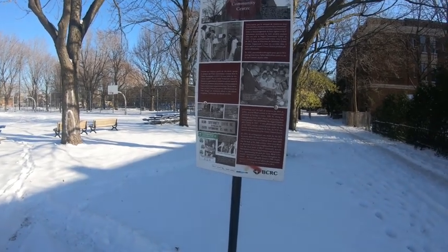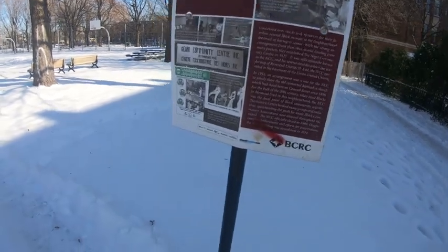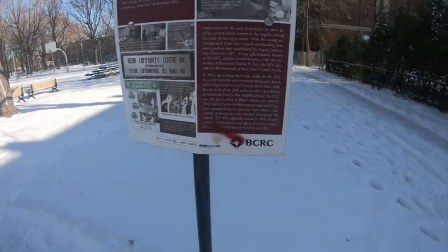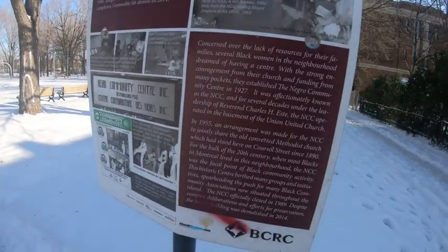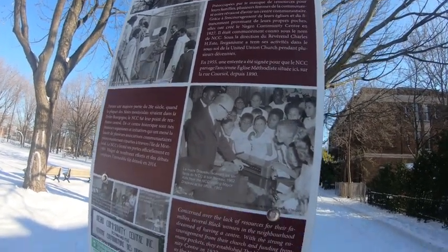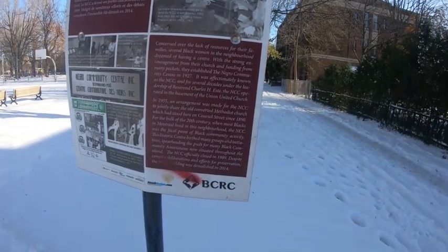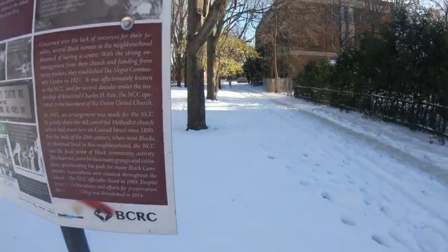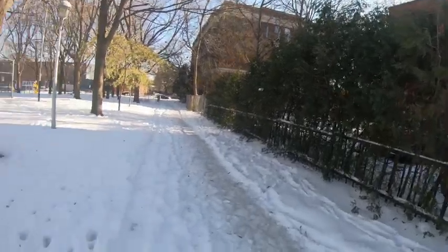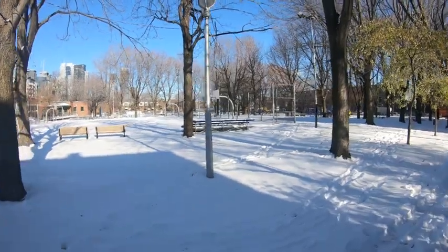The Negro Community Center. Established in 1926. Concerned over the lack of resources for their families, several black women in the neighborhood dreamed of having a center. With the strong encouragement from their church and the funding from many pockets, they established the Negro Community Center. That's a nice little introduction of where we're at.